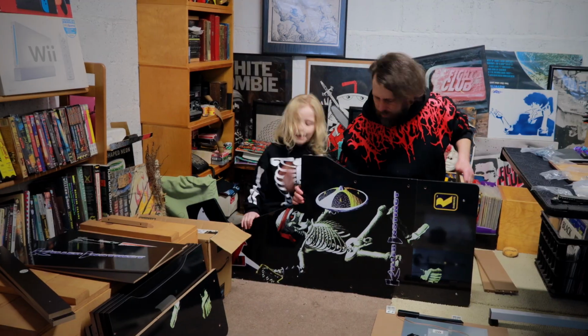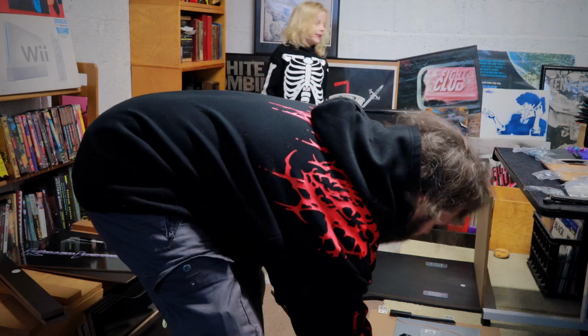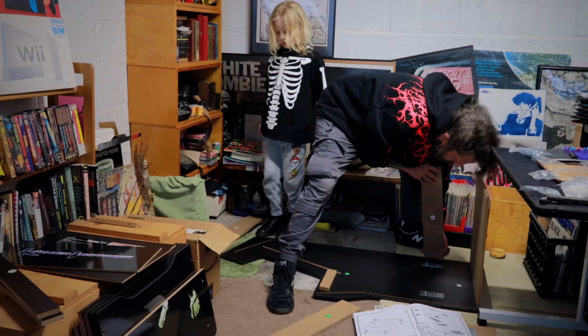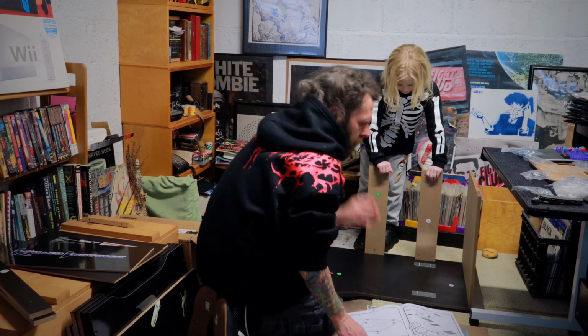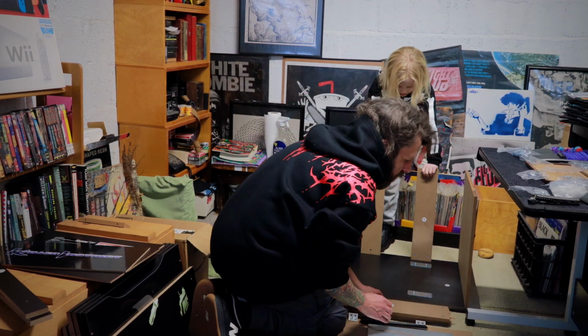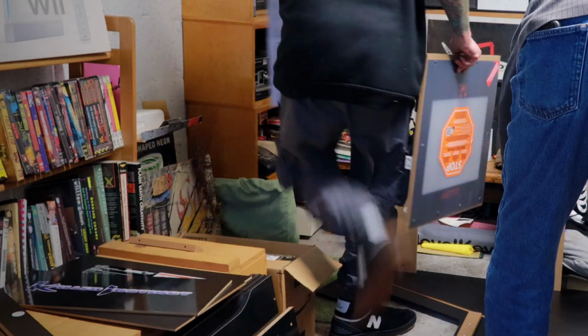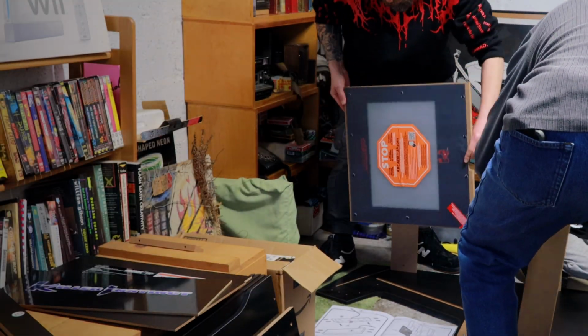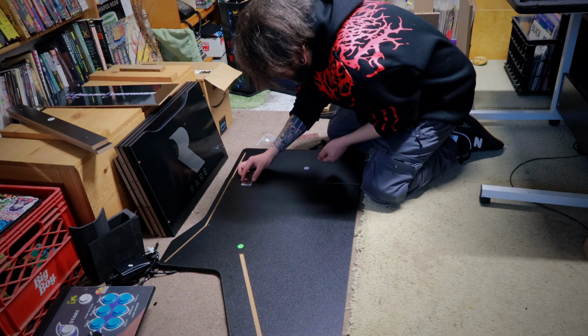Now we're going to set the whole side panel down and insert all of these support beams. I thought they were kind of flimsy and were going to fall over and break. I actually asked Fox and my dad, who'd been observing, to try and help me. Got the monitor installed correctly at the right angle and everything like that. And the sides just kind of stood up on themselves.